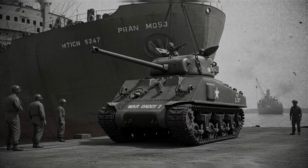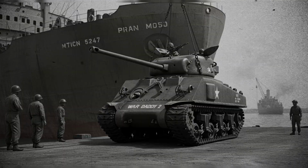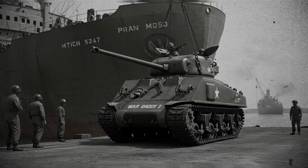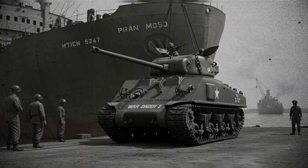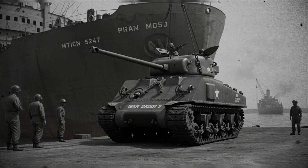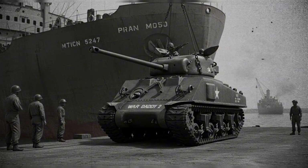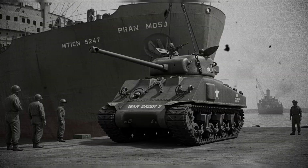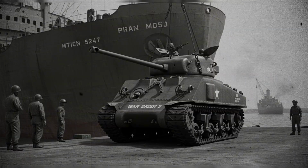The captured Shermans at Kummersdorf, including War Daddy II with its distinctive name still painted on the hull, represented far more than enemy equipment brought home for technical examination. They were tangible proof that industrial maturity and sound engineering principles based on practical experience mattered more than theoretical technical innovation pursued without regard to manufacturing reality.